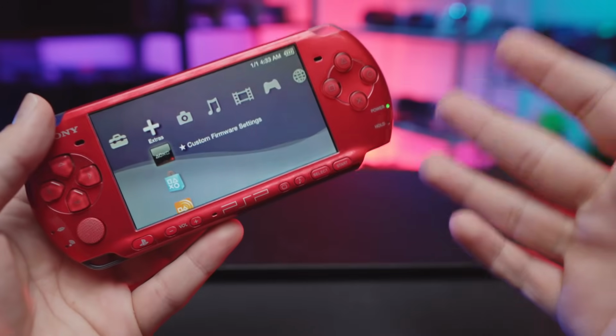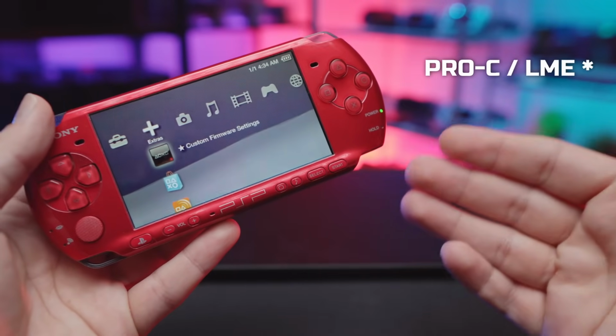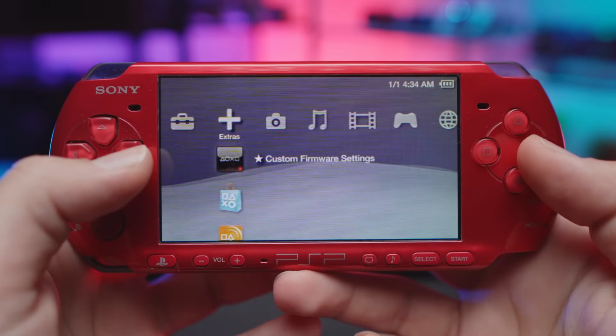Now the next two here are very simple and straightforward, and they both require custom firmware. And yes, it can be done on both Infinity and Arc 4, however, it is much easier with Arc 4. It's still being updated in 2024, and has a ton of features, including a very nice user menu. So we'll start with Arc 4.